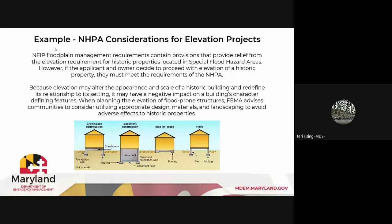So National Flood Insurance Program floodplain management requirements contain special permissions that provide relief from the elevation requirement for historic properties located in special flood hazard areas. However, if the applicant and owner decide to proceed with elevation of the historic property, they still must meet the requirements of the National Historic Preservation Act.